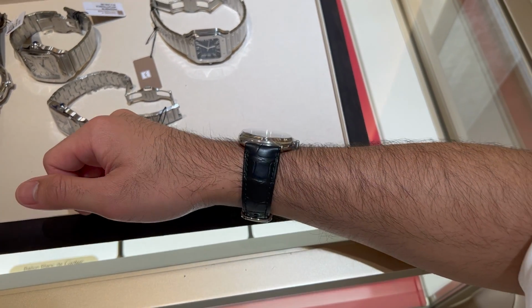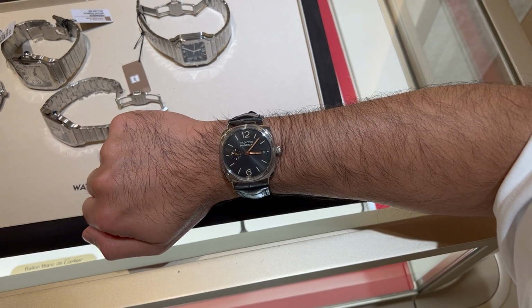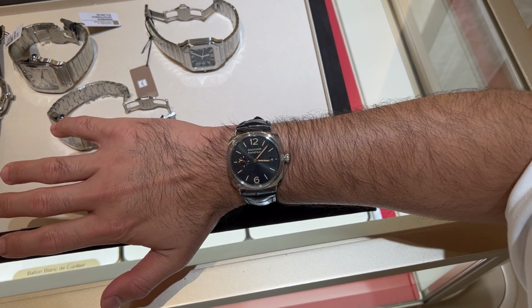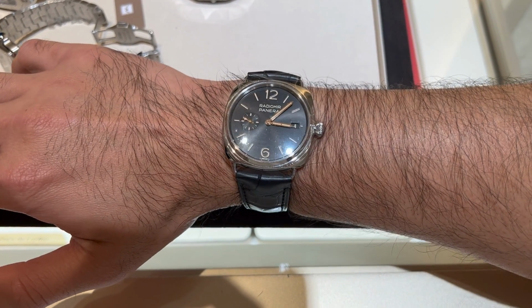And just for comparison, even though this Panerai has a wider dial, it tends to wear better due to its round design, and the black dial helps shrink the look of the watch. That's why on a 40mm watch, I would prefer a round one.